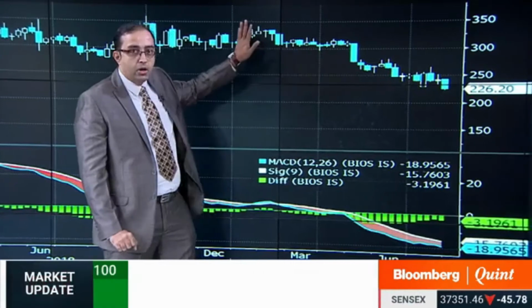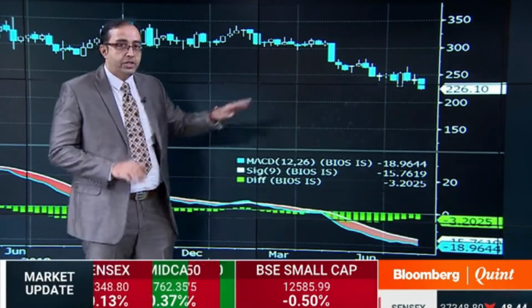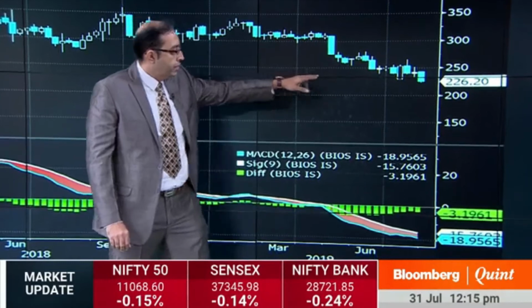3 months, the stock has been making a lower high, which is a clear signal of a bearish trend in force. Okay. And after a brief consolidation, the stock witnesses a decline. Right. So right now, what we are seeing is, post this consolidation of the last few weeks, the stock is once again witnessing a decline.